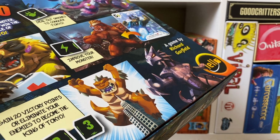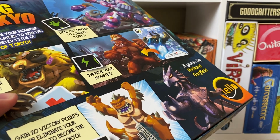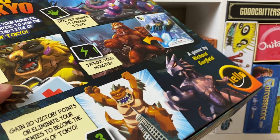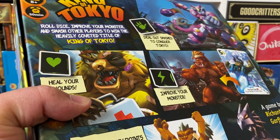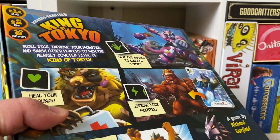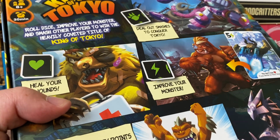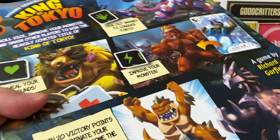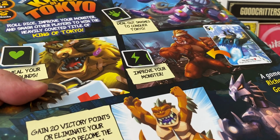Very simple game, but a lot of fun in a big group. You got this very raucous atmosphere of monsters roaring and, very campy, sort of B-movie feel to this whole thing, and it's just a blast. There's an expansion that adds special powers to each of the monsters, which I have in here, as well as special expansion monsters that add new rules to the game, but just the base game is a lot of fun.